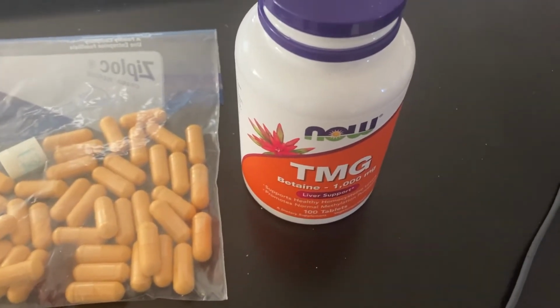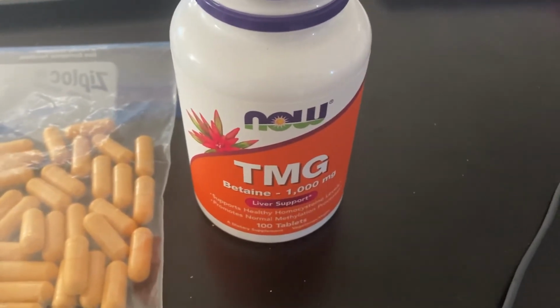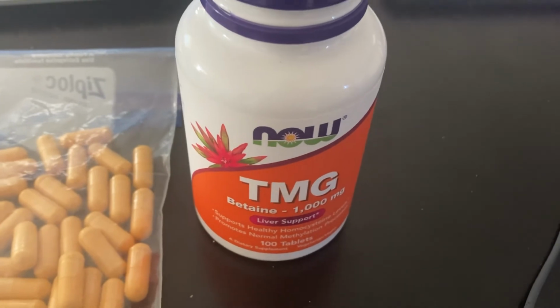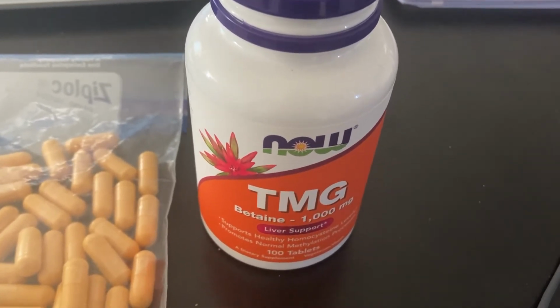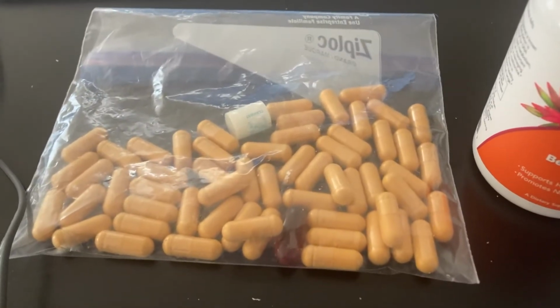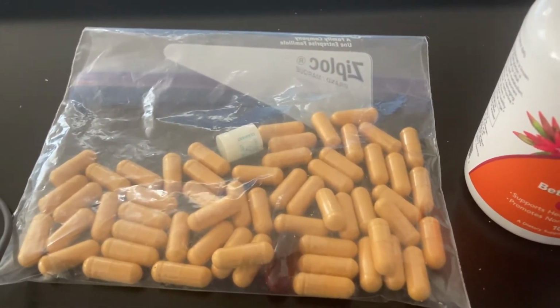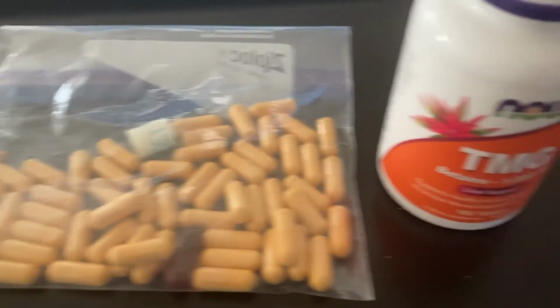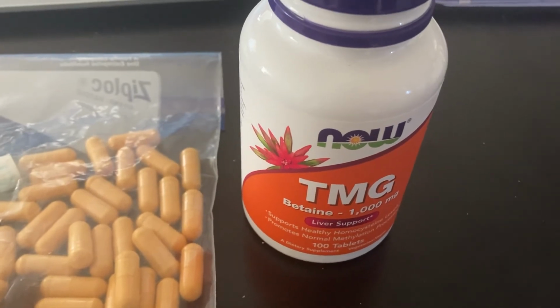And then I take TMG, and this is a supplement most people don't know about. Most people are under methylators. This just gives you methylation support, as B vitamins sometimes can get rid of all the methyl in your body if you take too many of them. So this just balances out because most people are under methylators.